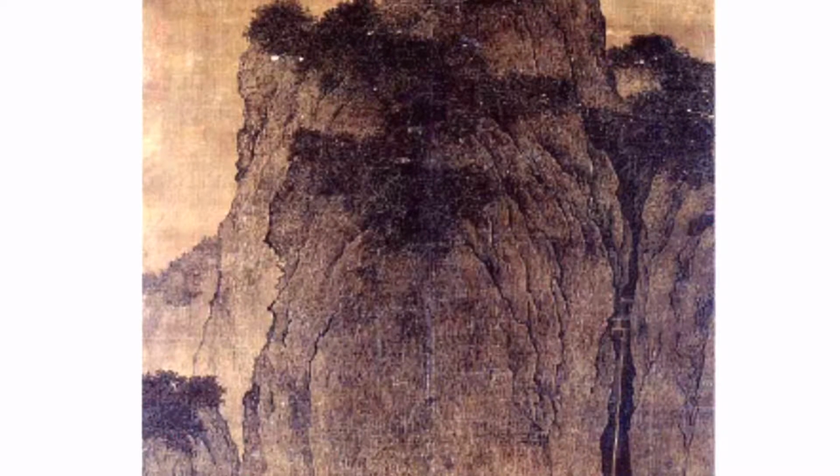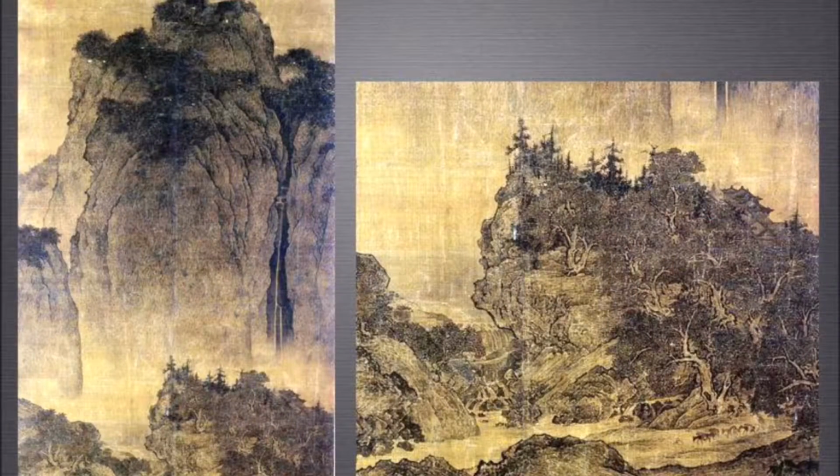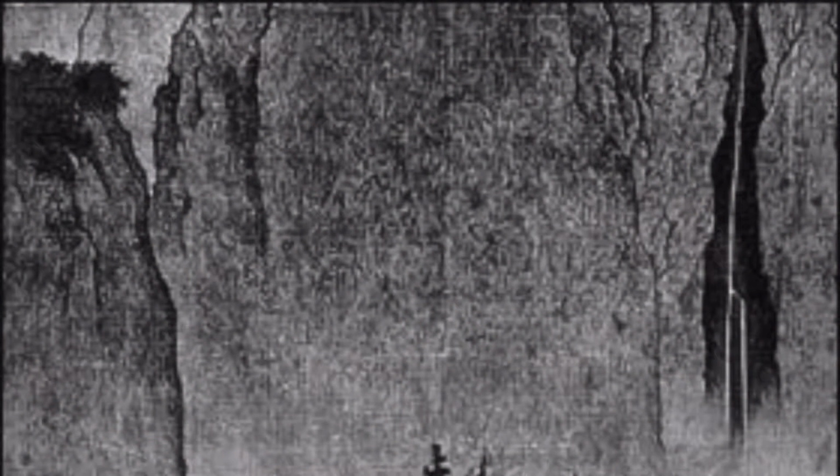The use of shifting viewpoint is presented here. This acted as an inspiration and model to future Chinese artists. Quan was a Neo-Confucian who was disenchanted with human affairs. He turned away from the world to seek spiritual enlightenment. While doing so, he studied the world around him. Yes, he did, and also relied on suggestion rather than description.